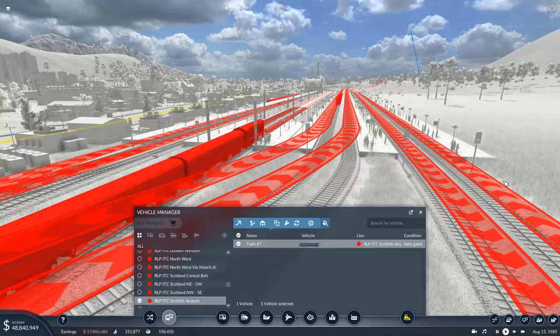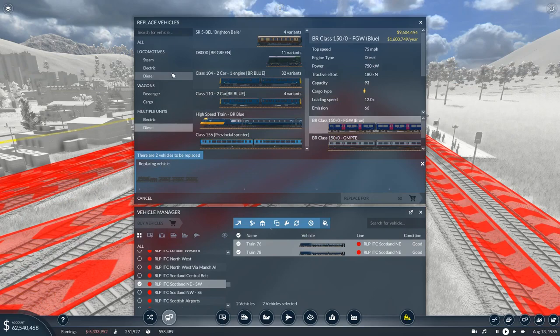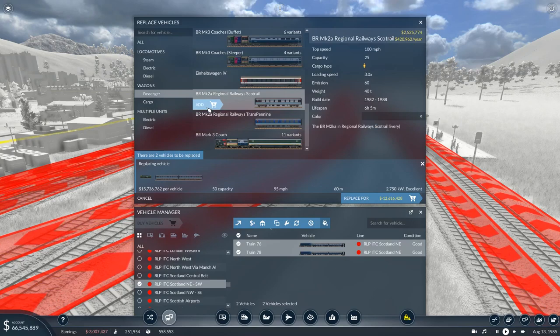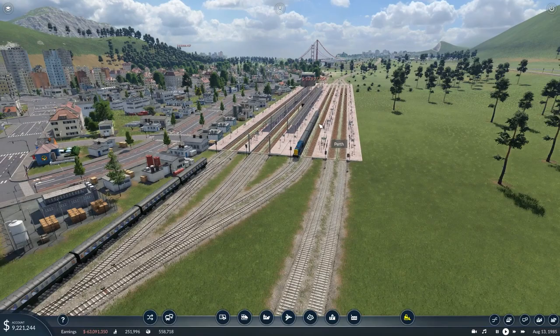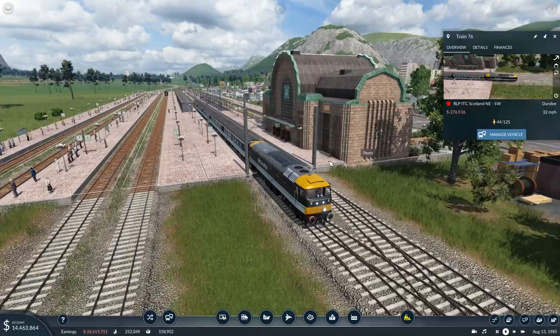So we'll manage up these vehicles. Select and select. We'll replace them with... Current capacity is what? 84? 84 seems fine. Diesel. Variants. This. Down at the bottom. ScotRail. Add. Passengers. Which one is it? Yeah, this one. 1, 2, 3, 4. Give it 5? 125? Yeah, 125. Replace. Where is it? It's there. I think you're the one. There we go. So we've now got one heading across to Glasgow as well, which is pretty cool. So we've used up all the ScotRail liveries.